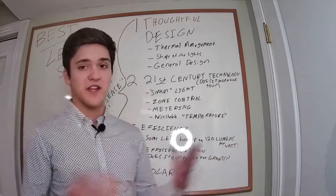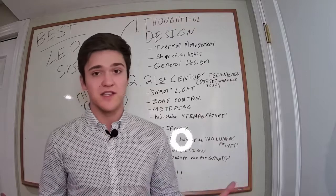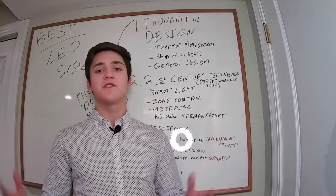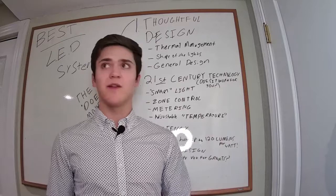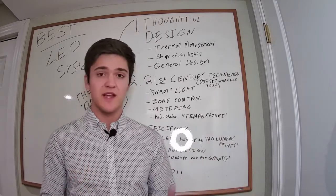For number three, we've got general design. And what I mean by that is just, is the light ergonomic? Quite frankly, does it look nice? Is it a nice looking light? Are people going to come into your facility or your office, look up at your ceiling and be like, hey, that's a high quality light. This looks like a very nice establishment. Because some lights will do that and some lights will not.